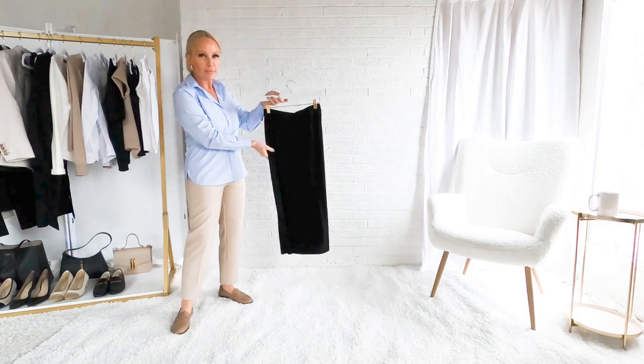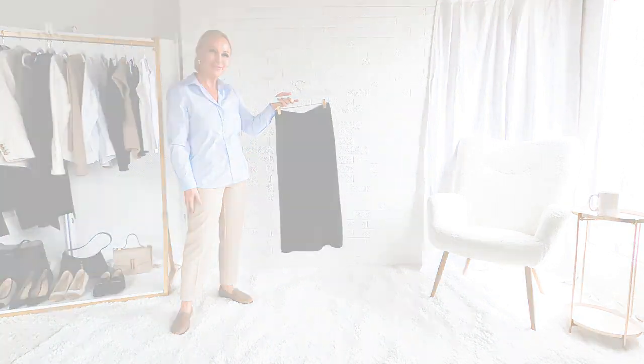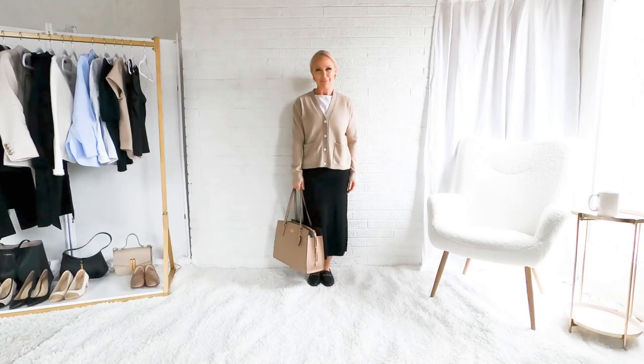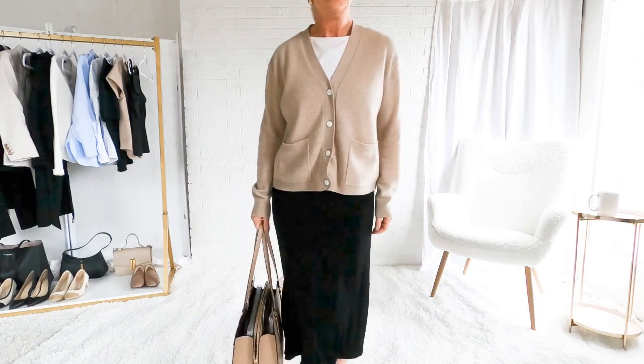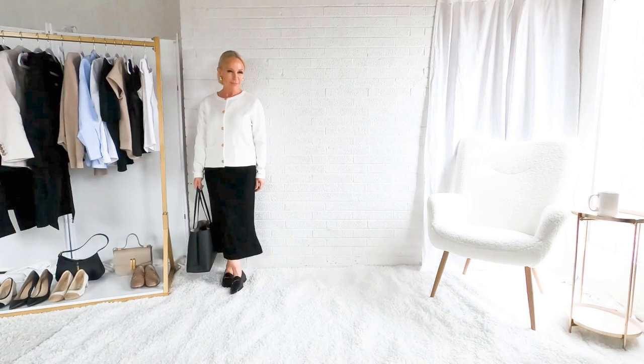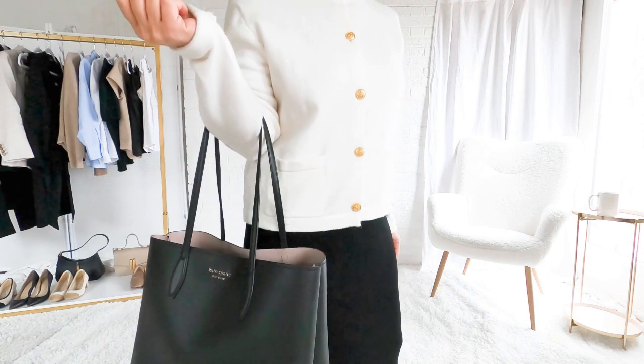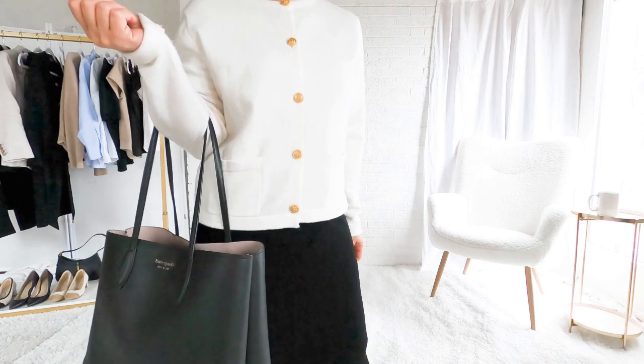And finally, the black travel skirt. It is wrinkle-free, it packs well. It's not something that I can wear in any form of my work, but I included it to remind me to switch it out for after work, but I think many of you would be able to wear this for your business casual dress code. And here I'm just showing how it pairs with various cardigans in the capsule wardrobe.